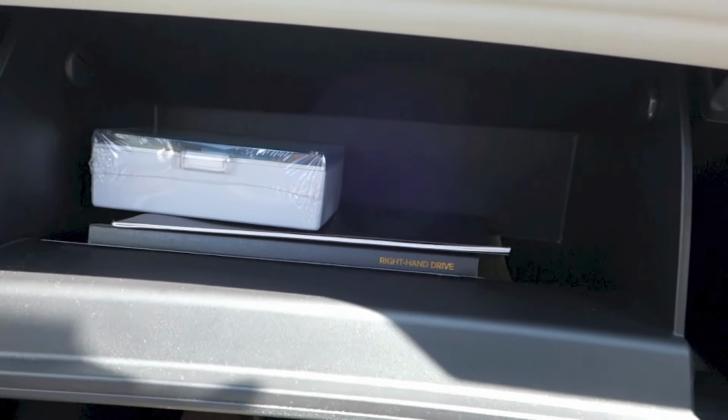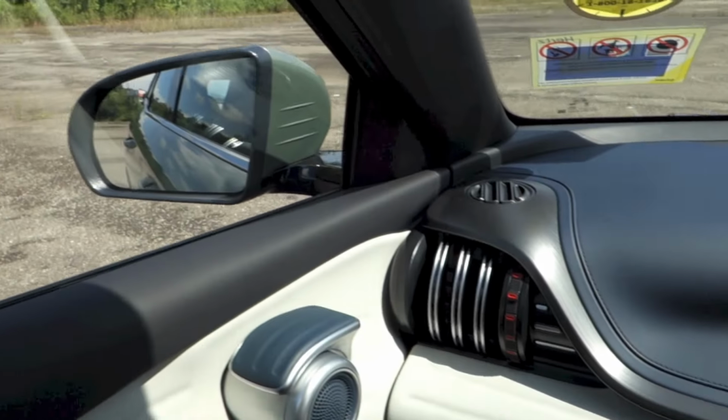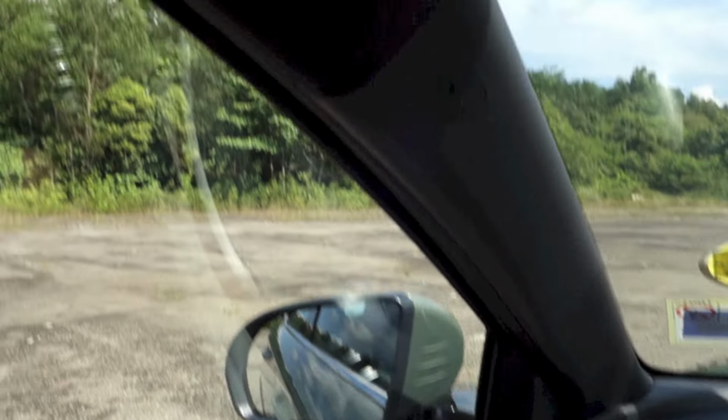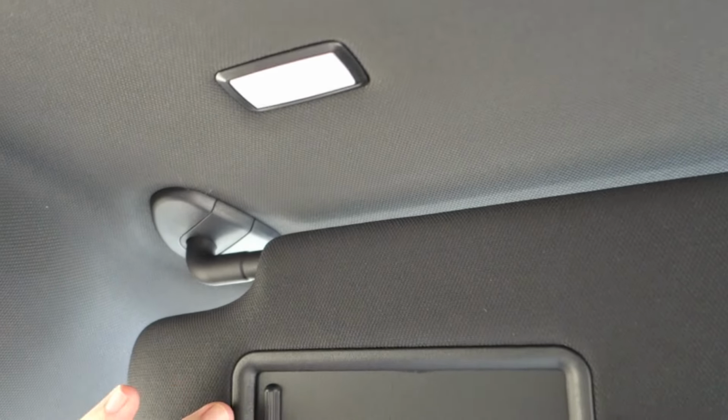Nicely sized glove box. Grip handle for the front passenger. And the front passenger's sun visor does get a vanity mirror with an LED light as well.